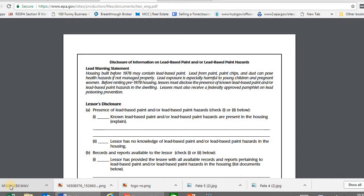Hi, I'm Paul Vojchehoske. I'm your real estate instructor, and my mission in life is to keep you out of real estate jail. And quite frankly, one of the easiest ways to get thrown into real estate jail is screwing up the lead-based paint disclosure. Today we're going to be talking about the lessor, lessee, or the landlord-tenant lead-based paint disclosure.